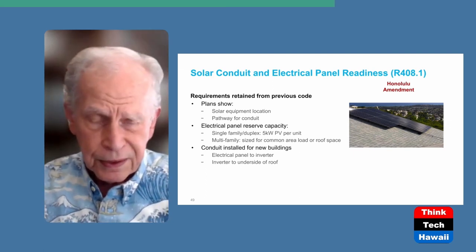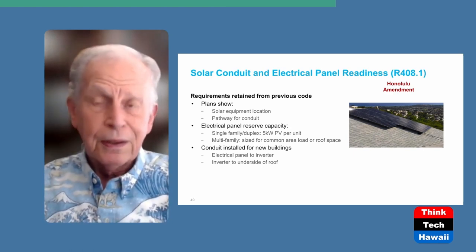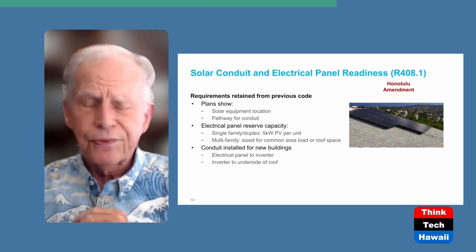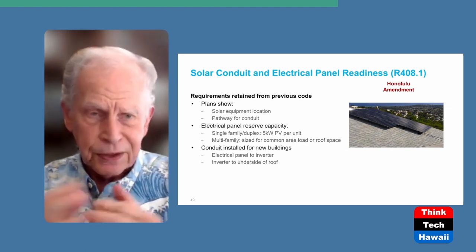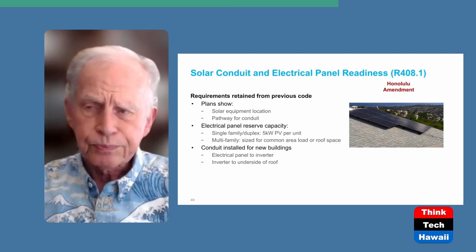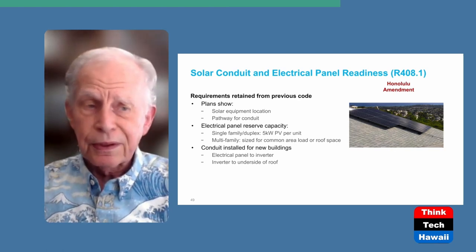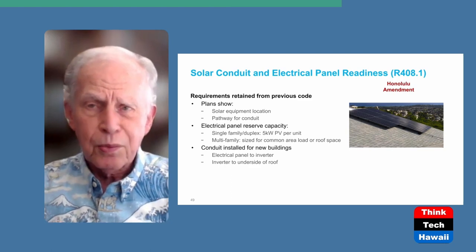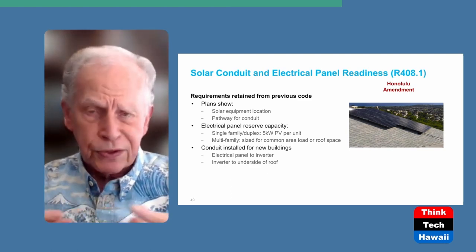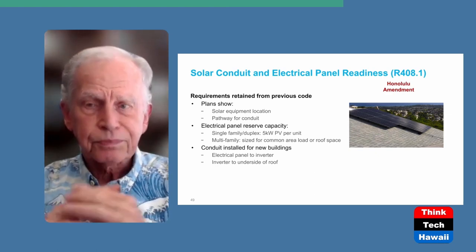I mentioned zero net energy. We need all the photovoltaic energy we can get. Incidentally, we lead the nation in installation of photovoltaics. And by the by, the solar contractors now voluntarily urge the homeowner to install batteries along with the photovoltaic panels.